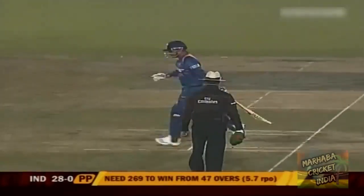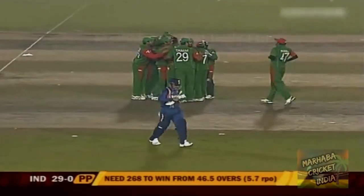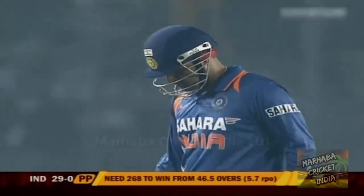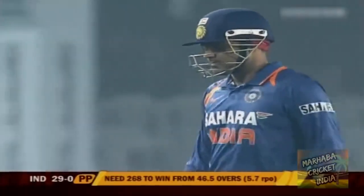Misfield. The direct hit. Was the bat in the air? I think the bat might have been in the air. It was a misfield, and they say never run on a misfield. Sehwag decides he'll not wait. The crowd starts to celebrate, and it's a huge moment in this match. India needed Virender Sehwag to fire, but he's taking the walk back.